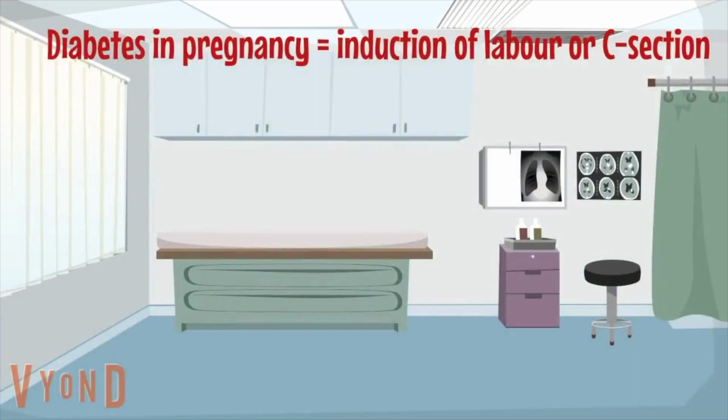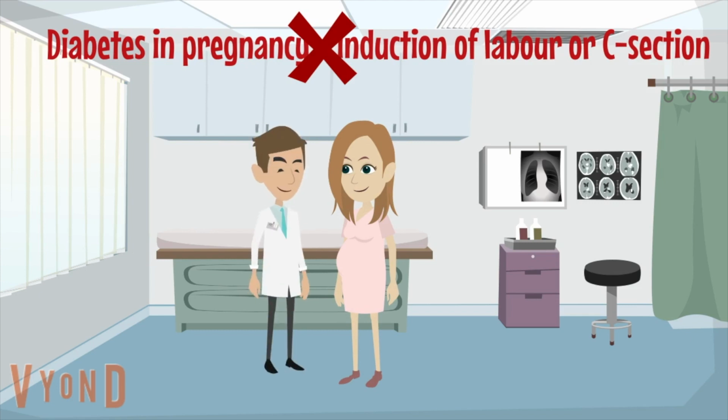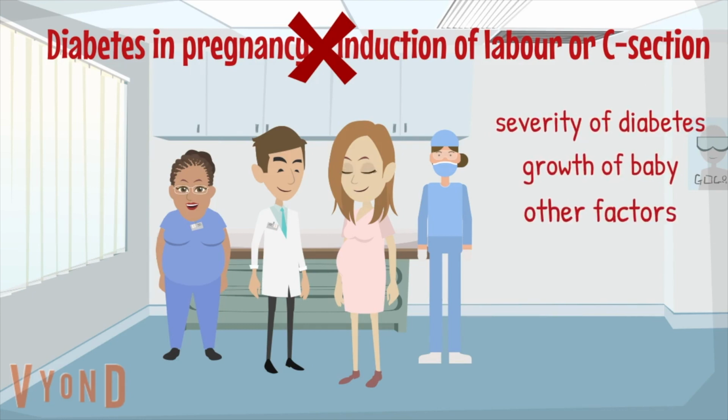Having diabetes in pregnancy does not necessarily mean that you will have to have an induced labour or a caesarean section, and the final say on how and when you deliver your baby is yours. Your diabetes team will work with you towards the safest delivery for you and your baby, which will depend on the severity of the diabetes, the growth of the baby, and other factors in your pregnancy and general health.